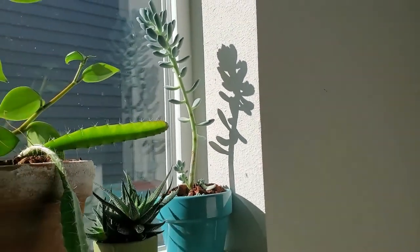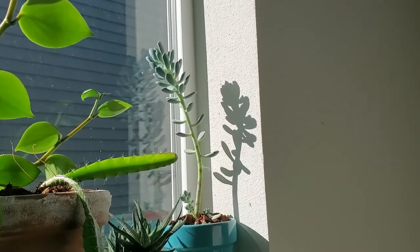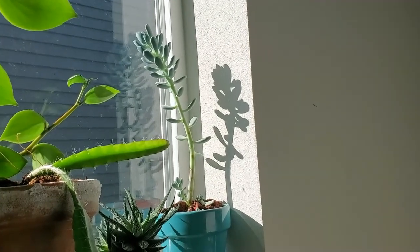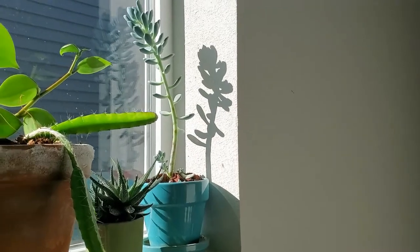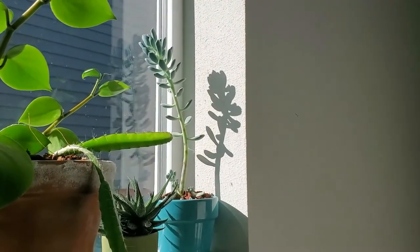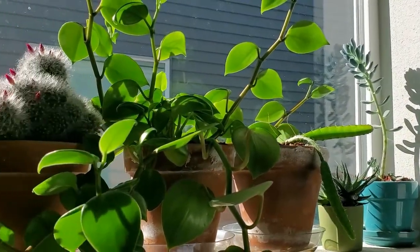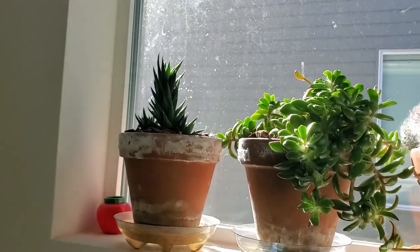I'm actually kind of a fan of succulents getting a long stem on them. I don't mind that. Some people don't like that. I don't mind it so much as long as they get woody and pretty strong. Otherwise, if they just flop over all the time, then obviously it's not the greatest thing. Also, as you can see, it gets plenty of light. So, yeah, we'll see. Anyway. Pretty nice.